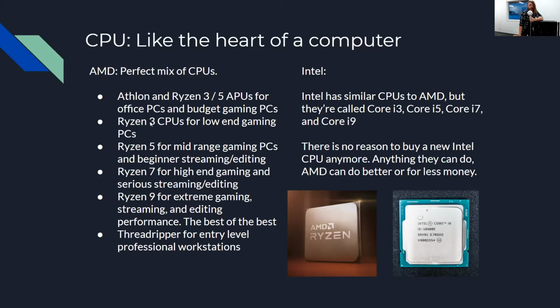Wow, can you believe it? They go up by 3, 5, 7, and 9, but where's 1? There is no 1. There's never been a 1. Ryzen 9 is extreme. It's when you can do literally everything really, really well. It's like some of the best binned parts, the best parts that they picked out to put in a CPU. You can basically do all of this stuff at once. I'm talking 12 cores, 24 threads, or 16 cores and 32 threads.